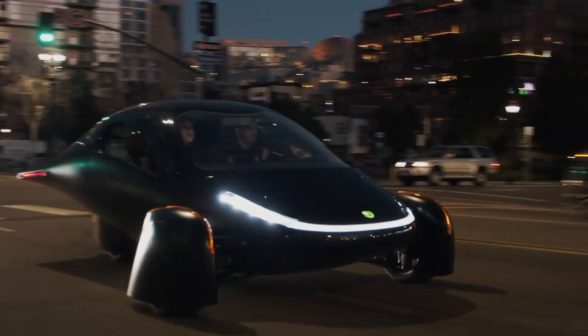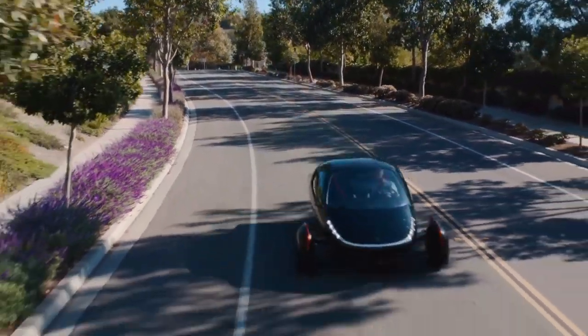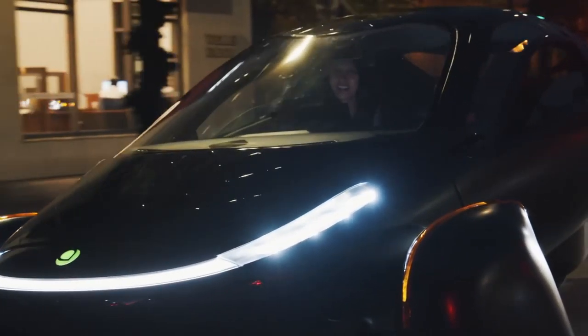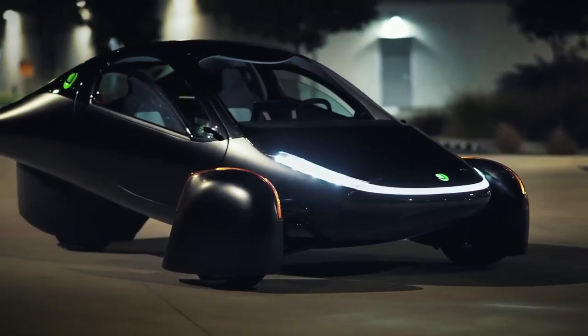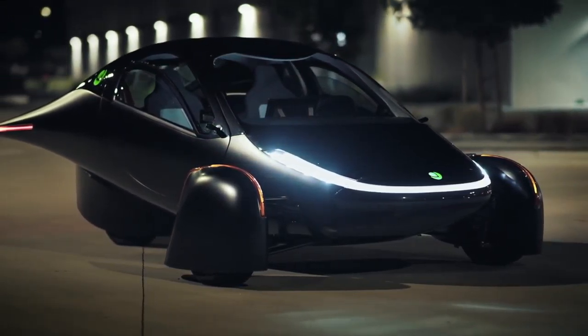Now, what also makes this car really cool is its solar paneled top and all of its options. Actually, it comes standard with 16 miles of solar charging built in, which is just on the roof. That's with no add-on. You can get 16 miles a day if you are in a highly lit area and you leave your car on the road.